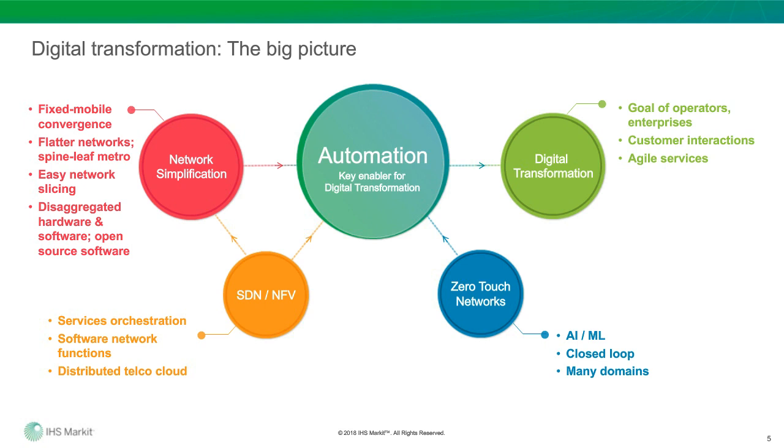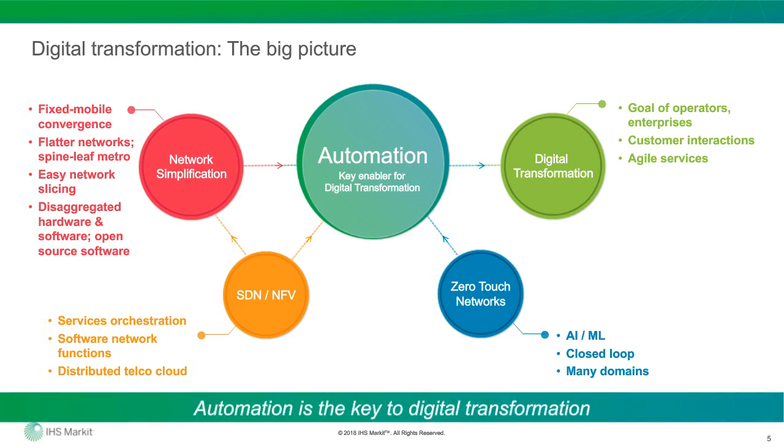Two key ingredients, one is improve customer experience. So the customer interactions get automated, they're online. They can request services online and have those services put into effect right away, but you need an automated network. Today we're going to be talking about how to automate the broadband network. And then the second aspect of digital transformation, of course, is the automation of the network, being able to agilely create and deliver new services. So automation is the key to digital transformation.